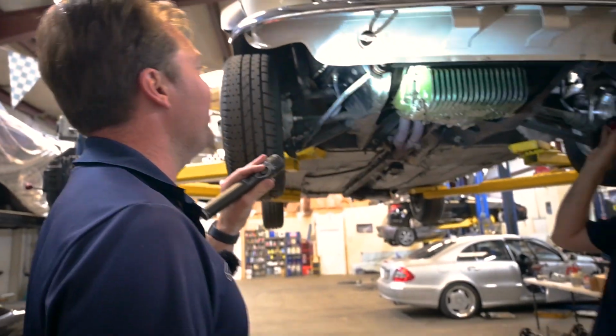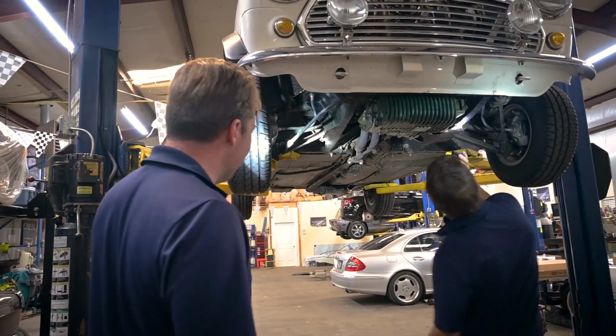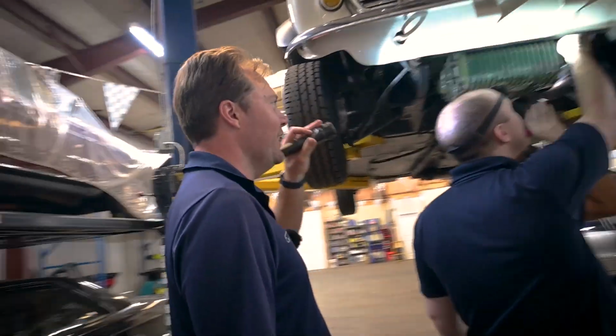It does have a good amount of power though. I was pretty impressed. It didn't feel too terrible. For 60s England, I mean, where are you gonna go, you know?